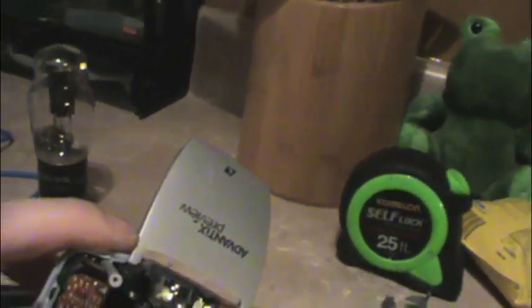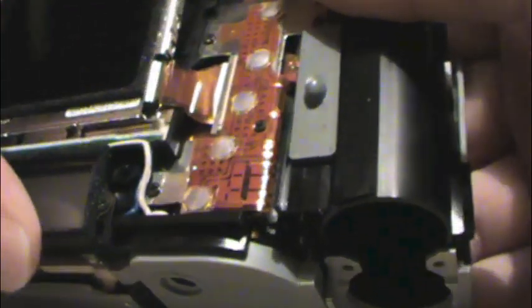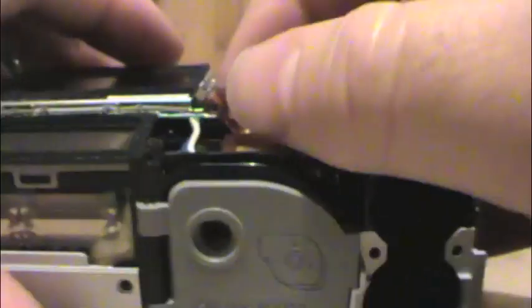We have a waste of an LCD screen. Now, you got to remember here, about 2000, the price of LCD screens was really, really high. That was one of the reasons digital cameras were so expensive, because LCD screens were at an all-time premium. And that is why I call this a waste of an LCD screen. They could have used it for something useful.